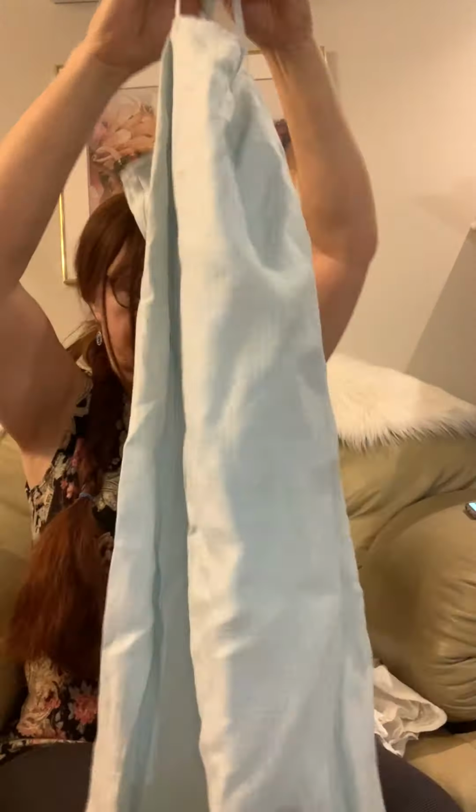Kind of wrinkly, huh? When I go to list these, unless I consign them, if I take them to consignment, then the consignment proprietor gets to do all the steaming. But of course, if I list these anywhere on Marketplace or Poshmark or eBay or Etsy or whatever, definitely need to do a good steaming. Isn't that pretty with kind of like the eyelet?